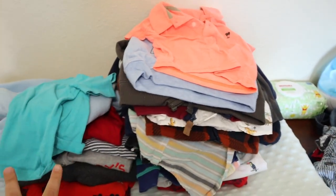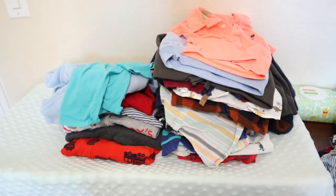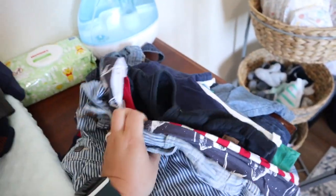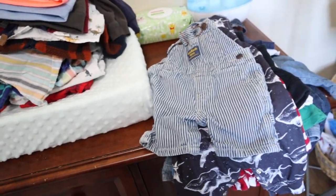So this is what I'm donating, all right here. So much. I was not expecting to get rid of this much. And then these items I'm just going to hang up on some new hangers that my husband got for the babies.